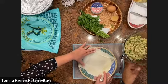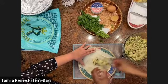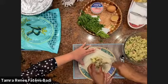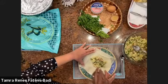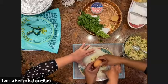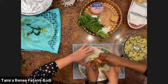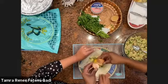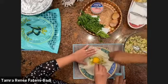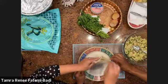All right, so we'll put filling inside. Okay. The egg again. All right, here we go. Don't be nervous. No, just go for it. This one doesn't have that thick shell like that other one did. All right. And then you'll fold one corner up. Okay, you got it?